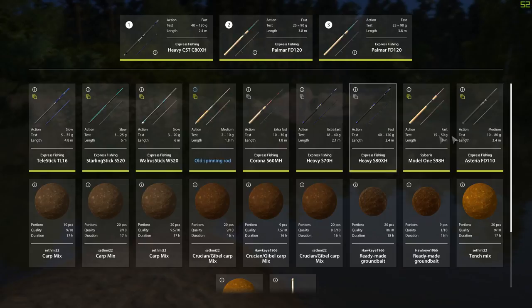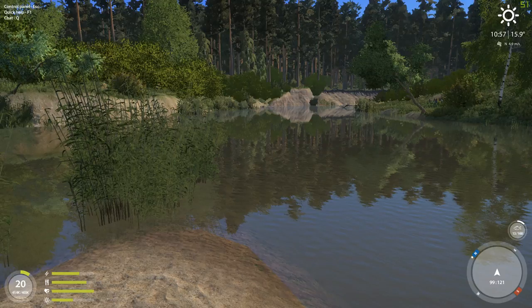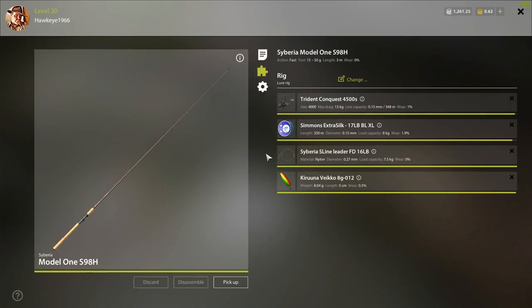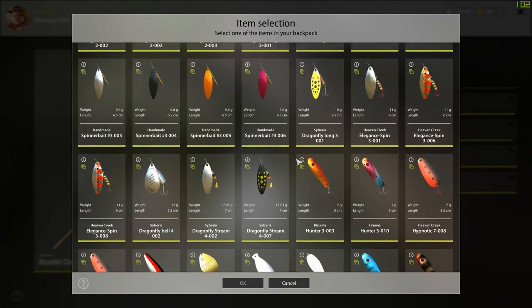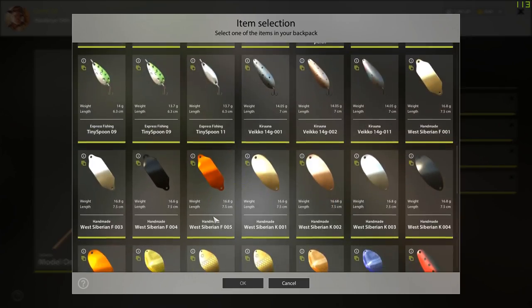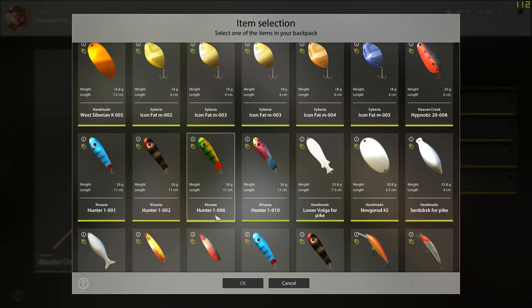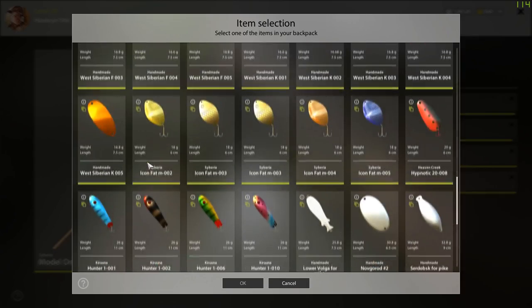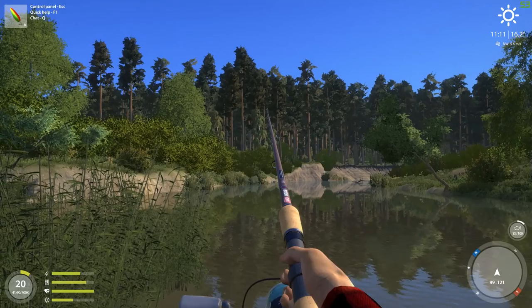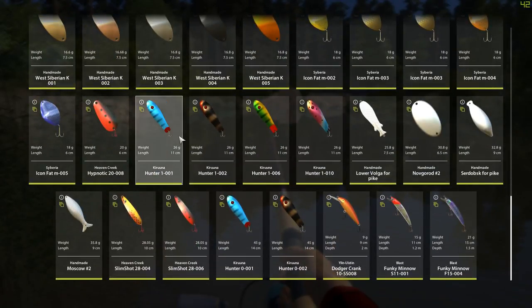Anyway, what I was trying to say is I was going to switch over to my Model 1. Can't remember what lure I happen to have on it at the moment. Oh, this is a good lure for chubs and perch, which we already are getting. But I'm thinking of using either this white dragonfly stream or... I might try the Karuna here real quick just to see. Just give it a try. Nope, that didn't work. Sometimes it doesn't switch over. There it goes.